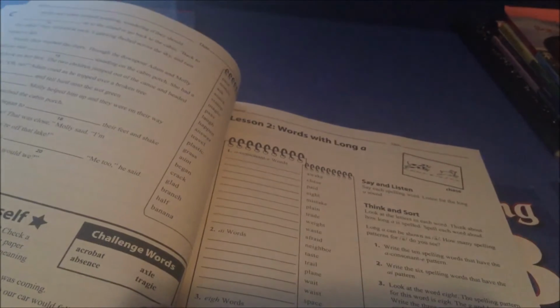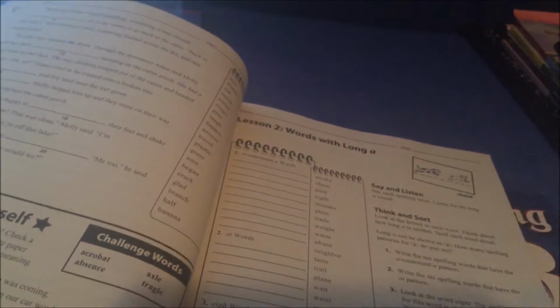I'll probably have her do the worksheets, but we're going to do the same thing. I'm just going to put them in on spellingcity.com, and that's where she will do most of her spelling words. But I mostly will be using this for the list of the words that they have. And that's for spelling.